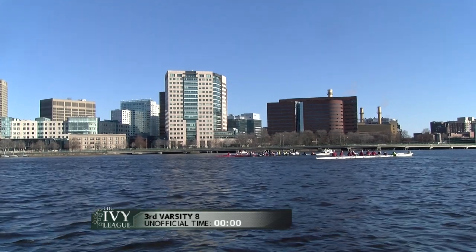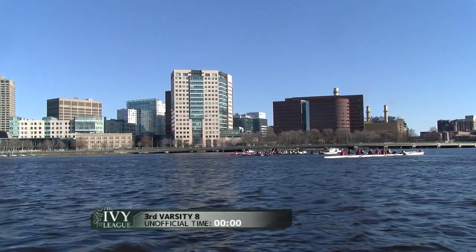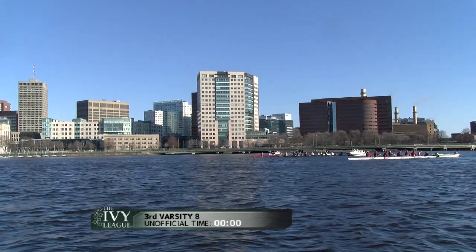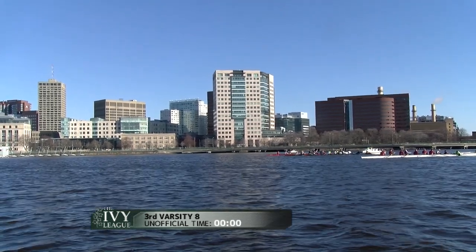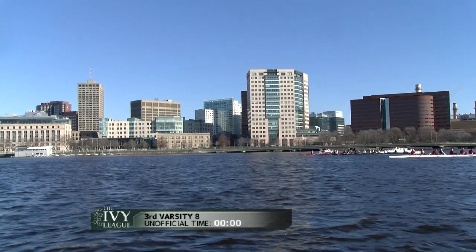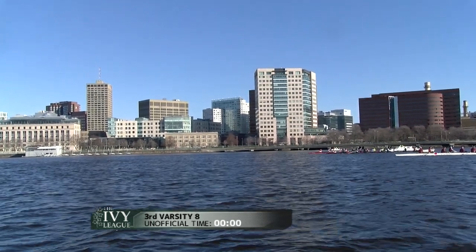Harvard looking to bounce back from Friday. Again, they beat Penn, lost to Cornell, and another close race. Almost every single one of those races up at Cayuga Lake in Ithaca was decided by a 4 to 10 second margin. So there were not many blowouts like we just saw in the 4th varsity race before us.